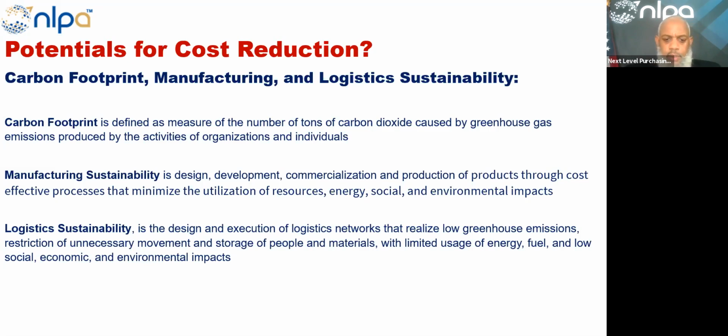And then we have logistics sustainability, which is the design and execution of logistics networks. This is very, very important. We've just finished designing our leadership course, the supply management executive course, and that goes deep into these parameters, including logistics sustainability and network design. So it's very important that we as procurement and supply chain professionals look at and understand how our networks are designed. Are they designed for sustainability? Are they designed for limited usage of energy, fuel, and environmental impacts?